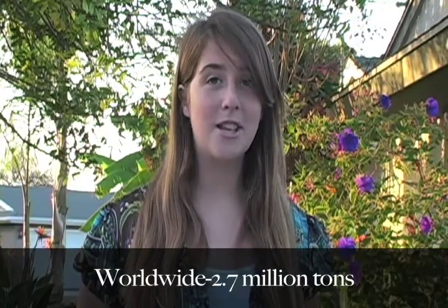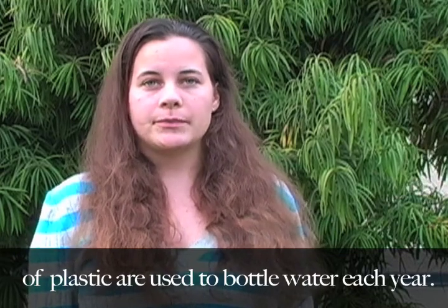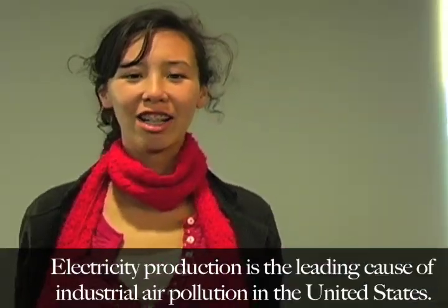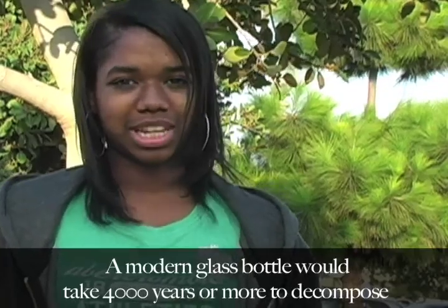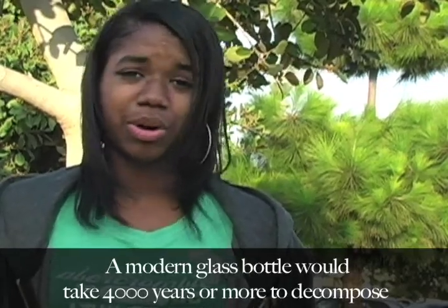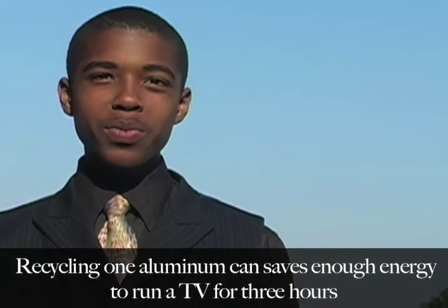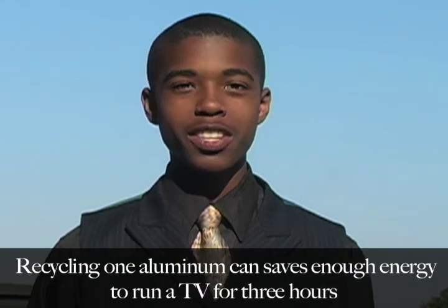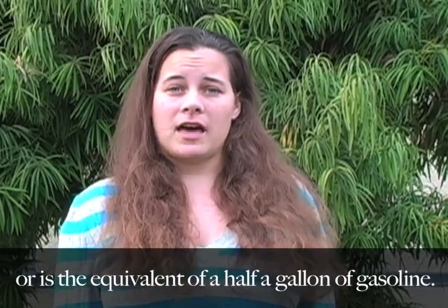Worldwide, 2.7 million tons of plastic are used to bottle water each year. Electricity production is the leading cause of industrial air pollution in the United States. A modern glass bottle would take about 4,000 years or more to decompose, and even longer if it's in the landfill. Recycling 1 aluminum can saves enough energy to run a TV for 3 hours, or is the equivalent of a half a gallon of gas.